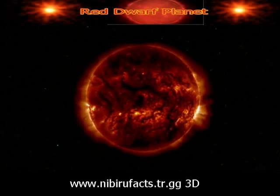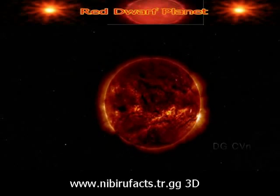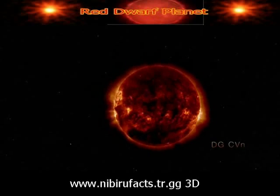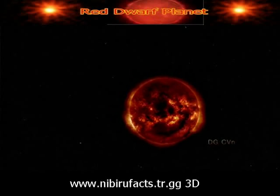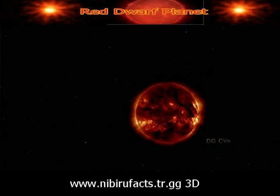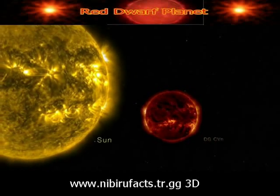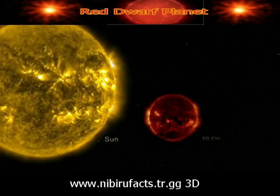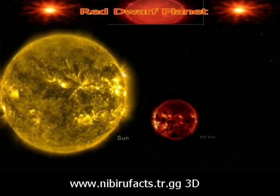There are a few things we know about DG CVn. It is an M-class star, also called a red dwarf, and is located only about 60 light-years away. It's a dim little red star. It has a luminosity that's about 1,000th the luminosity of the Sun. It has a mass that's about 1/3 the mass of the Sun, and a radius that's about 1/3 the radius of the Sun.